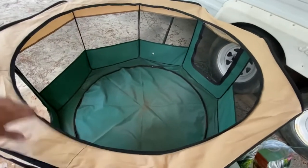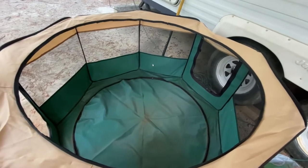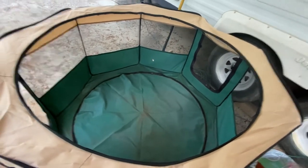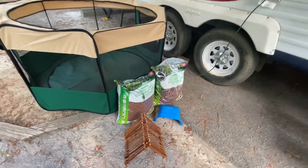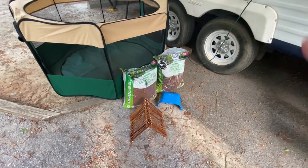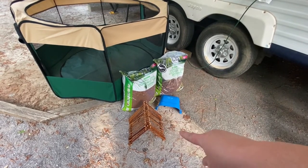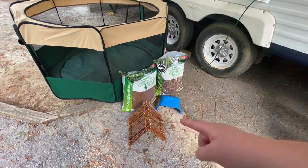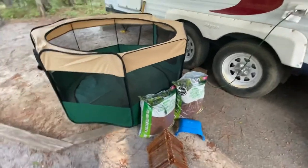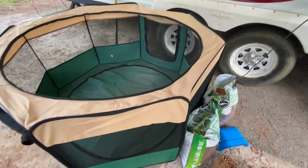This top here has a zip that goes all the way around to keep critters out and keep him in. I don't know where he's gonna go, but that's what it does. And on the outside, he does have a couple hides, so whenever he gets scared or wants to take a nap, he's got the blue hide, and that's for whenever he wants to sunbathe but wants to feel safe at the same time. So this is the setup that we have outside the camper, and this is what we put him in when we bring him camping with us.